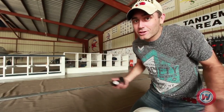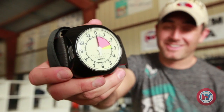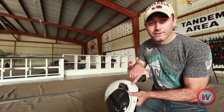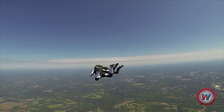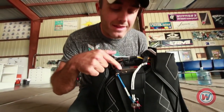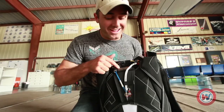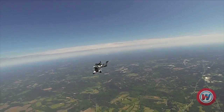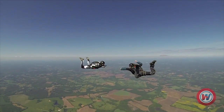And of course, you have to make sure you know what altitude you're at. So I wear an altimeter on my wrist, and I also have one in my helmet so that it beeps in my ear when I get to about 4,500 feet, because you don't want to deploy too late. Skydiving is actually pretty safe, and just to make my point, you see this little device? That is an automatic activation device. As long as you turn it on, if you are falling at terminal velocity at, for me, 1,000 feet, it will actually release your reserve canopy.